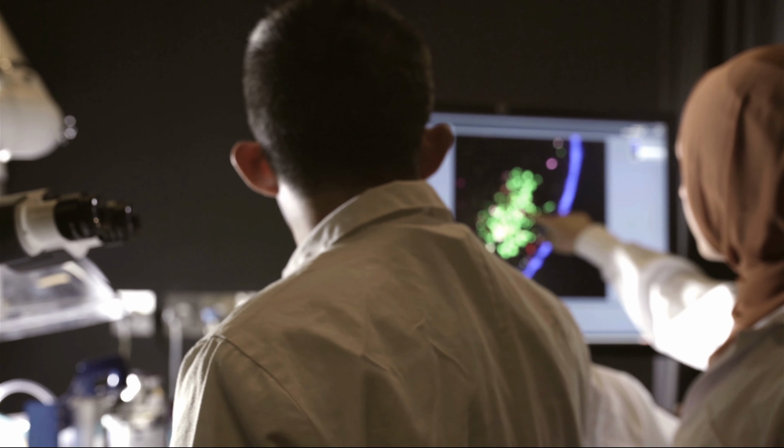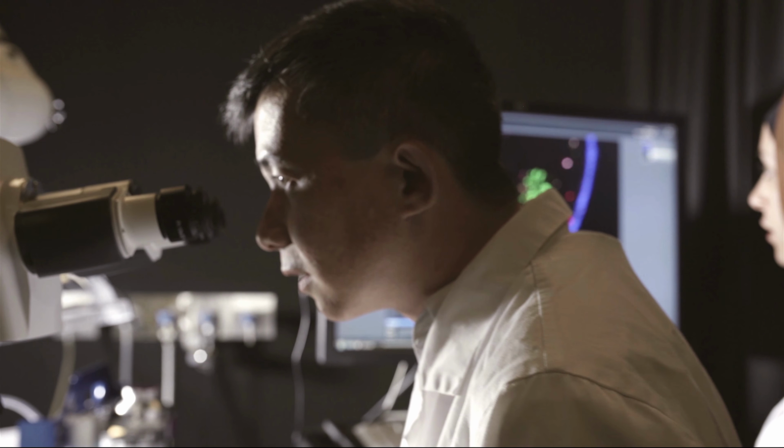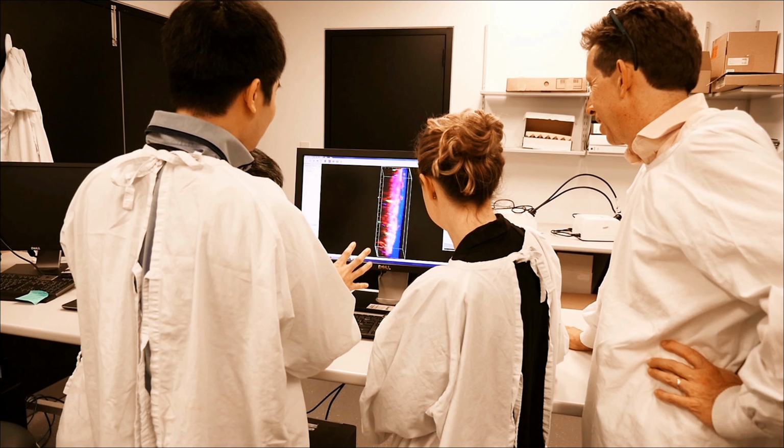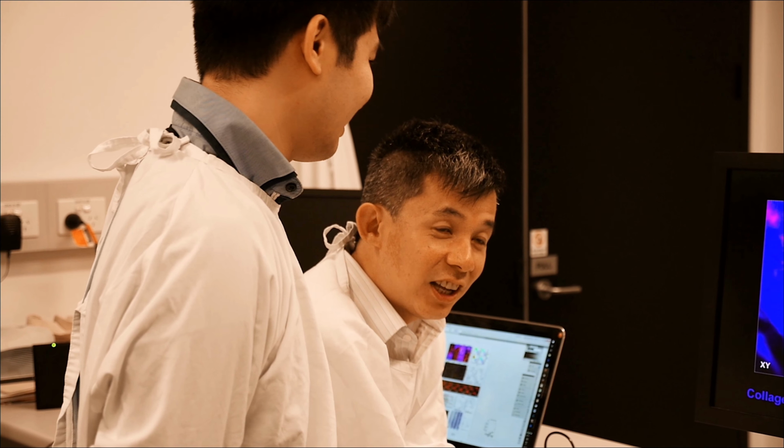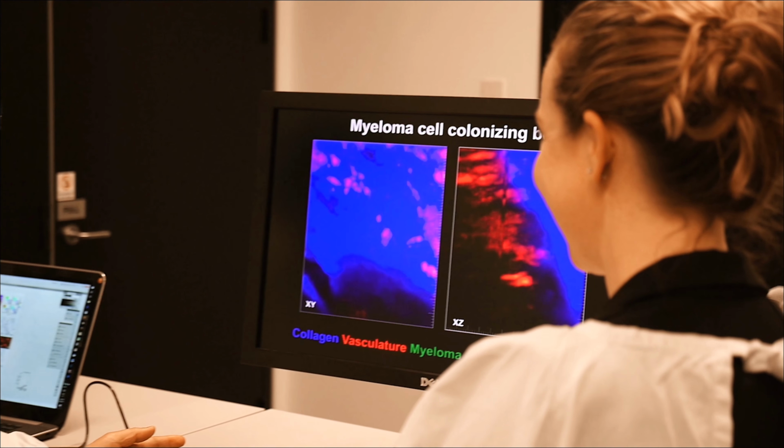For centuries, we scientists have been studying cells. Our aim? To uncover the deep secrets of how they work, how they make our bodies work, and crucially, what happens when they cause disease.